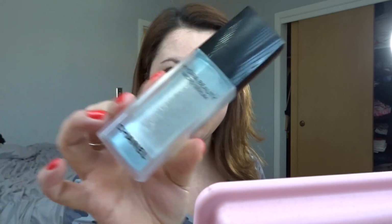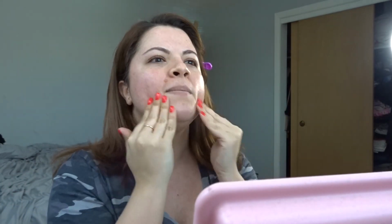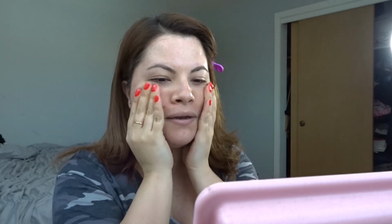I'm gonna do now a little bit of serum. Since, like I said, I am a little dry, I'm gonna use this Chanel Hydra Beauty Micro Serum. Just gonna do a tiny pump of that because you really don't need that much. I always get really dry around this time of year. I know that it's warming up outside, but around the winter, colder months, I do get really dry.